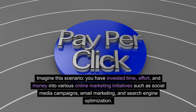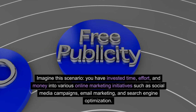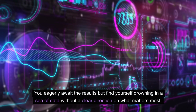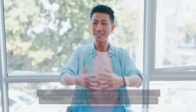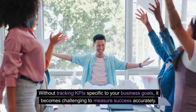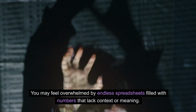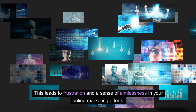The problem: lost in a sea of data. Imagine this scenario. You have invested time, effort, and money into various online marketing initiatives such as social media campaigns, email marketing, and search engine optimization. You eagerly await the results but find yourself drowning in a sea of data without a clear direction on what matters most. Without tracking KPIs specific to your business goals, it becomes challenging to measure success accurately. You may feel overwhelmed by endless spreadsheets filled with numbers that lack context or meaning. This leads to frustration and a sense of aimlessness in your online marketing efforts.